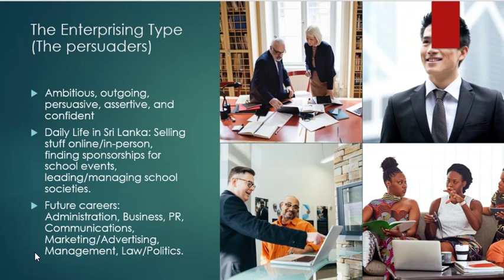Well, almost all administrators, businessmen and PR people, communications, and almost all marketing and advertising types are the enterprising type. And of course, they will require other personality types as well, but you must be enterprising to get into those careers. And then lawyers are enterprising. They actually create practices on their very own. And then politicians are also enterprising. So that's the enterprising type.